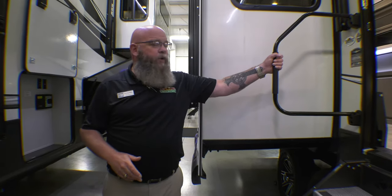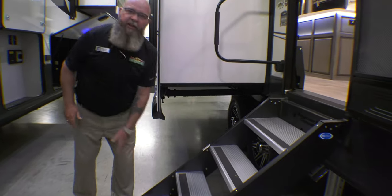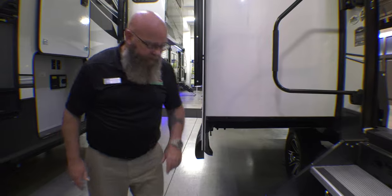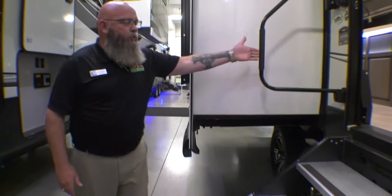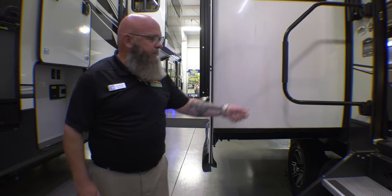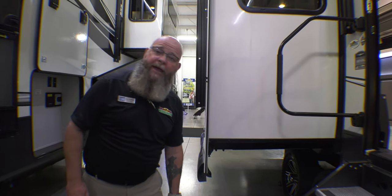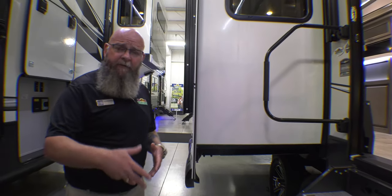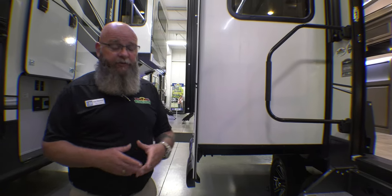You've got a big swing away grab handle right here, easy access, and of course then your solid steps. Everybody loves the solid steps. There is an accessory handle that can be added to these steps that would extend your swing away down and give you the capability that you've got access to a handrail all the way up. So if you've got bad knees, bad hips, have a cane or a walker, it's just to make it easily accessible. So check out the rest inside.